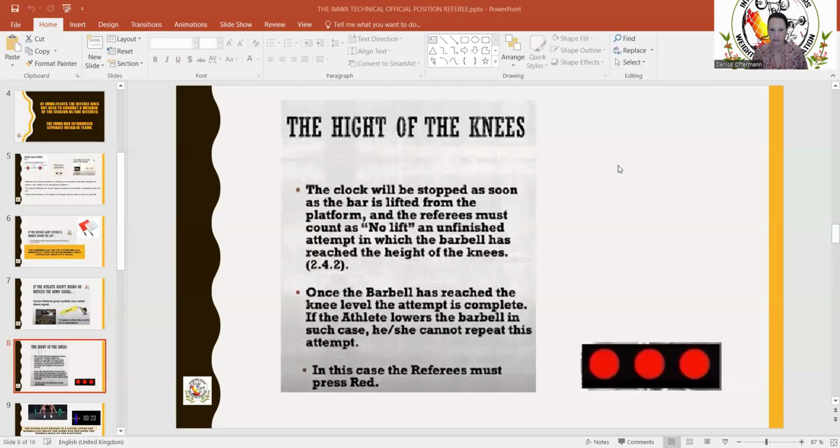We already had this in one of the videos: the height of the knees. The clock will stop as soon as the barbell is lifted from the platform. The referees must count as no lift an unfinished attempt in which the barbell has reached the height of the knee. So if the lifter stops at the height of the knees and puts the barbell back on the platform, it's an incomplete no lift.